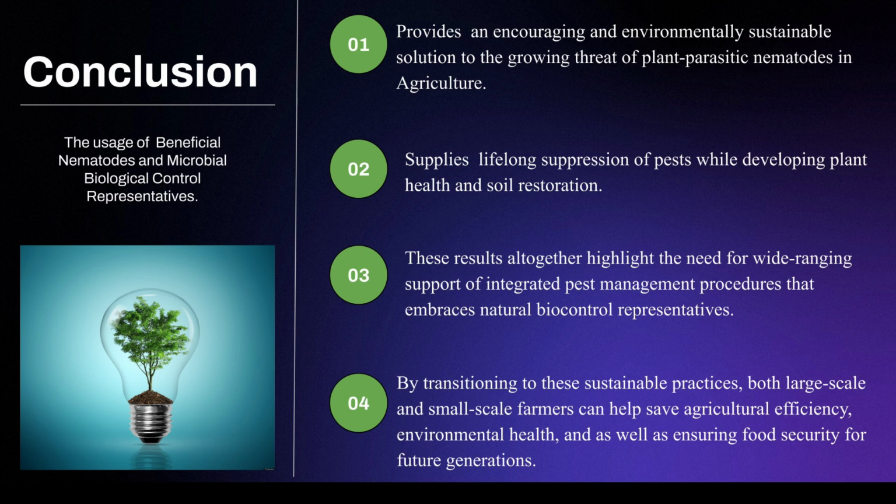Fourth, by transitioning to these sustainable practices, both large-scale and small-scale farmers can help save agricultural efficiency and environmental health, as well as ensure food security for future generations.